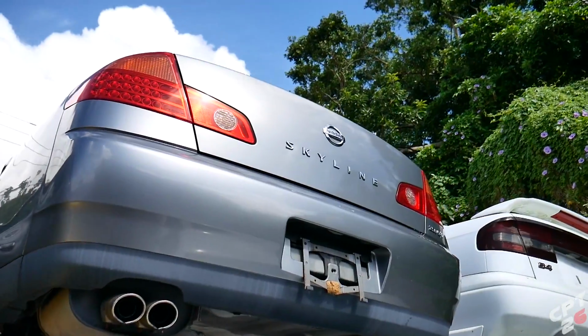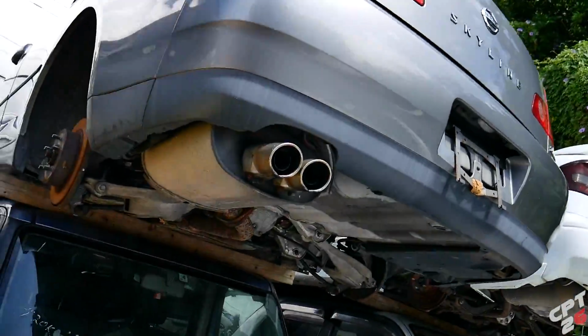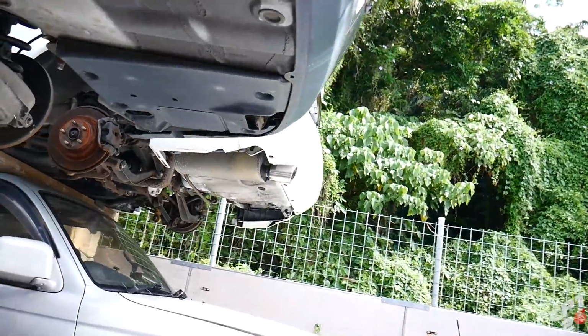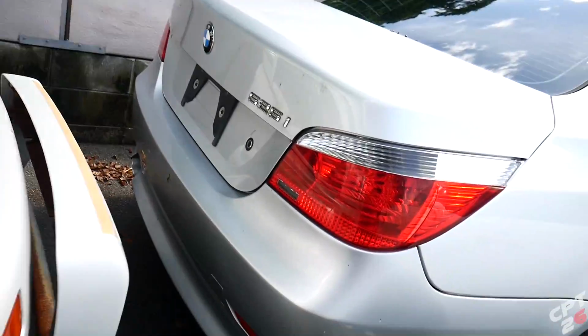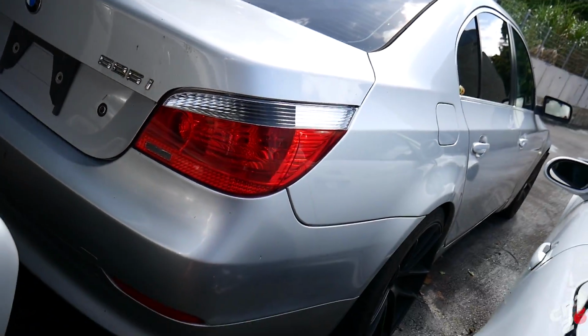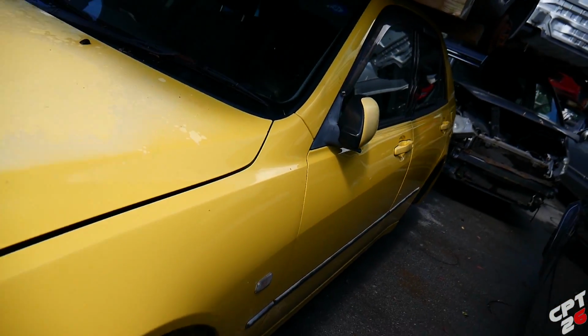Check this out. Here's a Nissan Skyline 250 GT. So it's got a 2.5 liter instead of the VQ35, that 350Z engine that we all love. There's a 525 BMW. It's got some aftermarket wheels on it. I mentioned it before, you don't see a lot of BMWs out here. A lot of these cars, they have stories, you know what I mean?